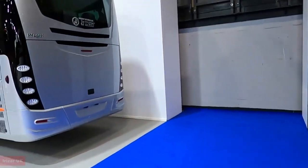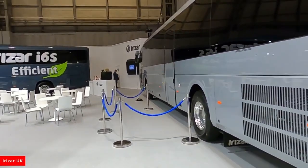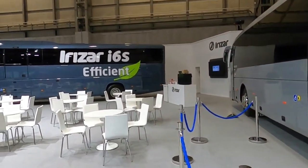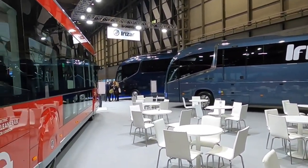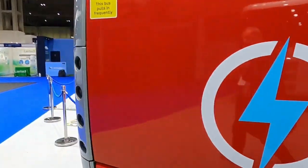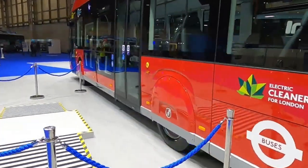Then on the Irizar stand itself, we have an i4, a new i6S efficient demonstrator, and an i8. And then we have the centrepiece on the Irizar stand, the ie tram, which is destined for Go Ahead London.